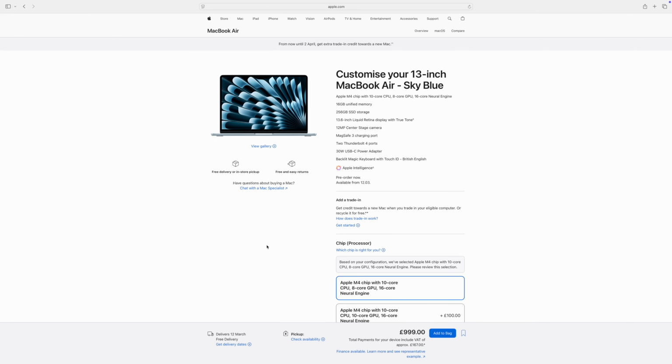And that's kind of crazy, right? These things are almost becoming a MacBook Pro. And it makes you wonder, as the years go on and Apple Silicon gets better and better and better, who's going to end up buying MacBook Pros?